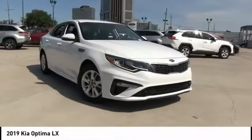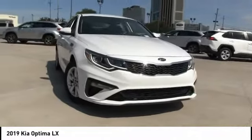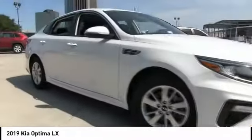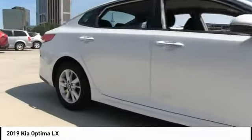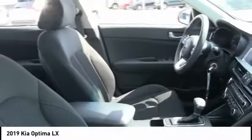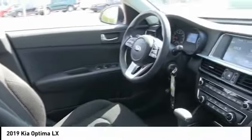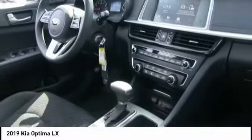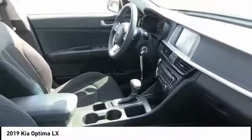Stop by and take a look at the 2019 Optima. The all-new Kia Optima offers a new level of style and performance features from Kia. The Optima also features engine management systems like direct injection and turbocharging, which enhance performance without sacrificing fuel efficiency. Its smooth flowing lines speak of grace and style and offer a strong hint of European luxury.